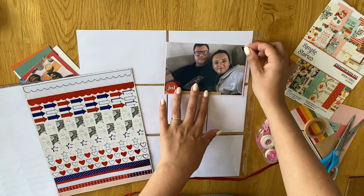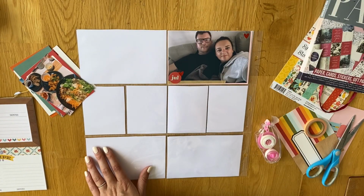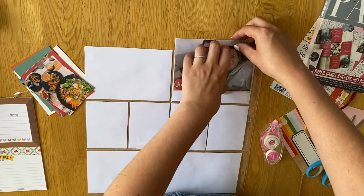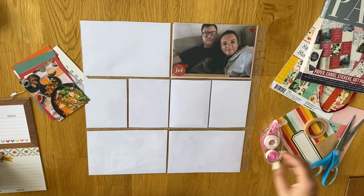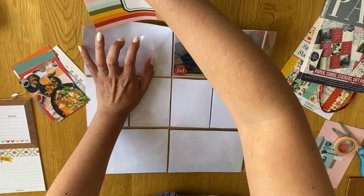I don't have any stickers left at all from this collection, apart from the border sticker and then the month stickers. So there's no decoration stickers at all. So I did use the July one down the bottom, and the washi tape that I'm using is just a thin orange one, just because there's quite a few things going on this page. You didn't really need a really busy washi tape.